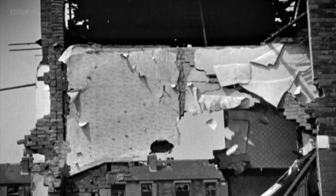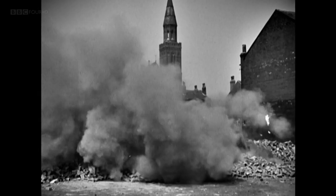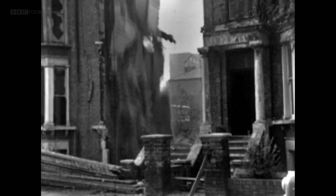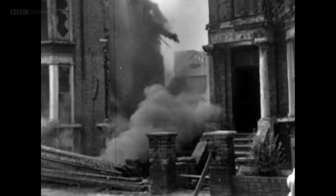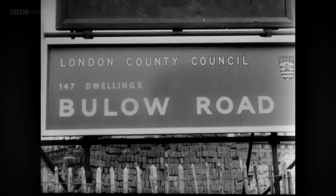The fierce local resistance to the estate was no anomaly. The modern flat polarised opinion across the country as community after community was changed out of all recognition. In London alone, 100,000 terraced houses were bulldozed as hundreds of tower blocks rose up from the ashes of the slums.